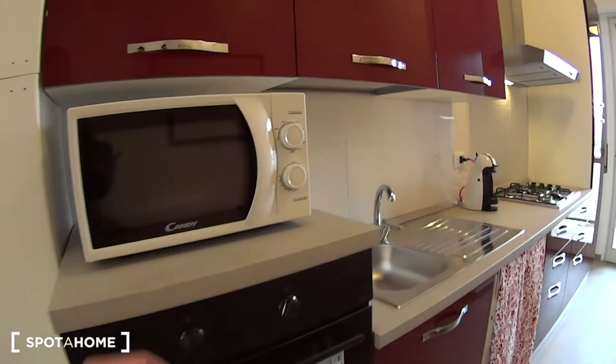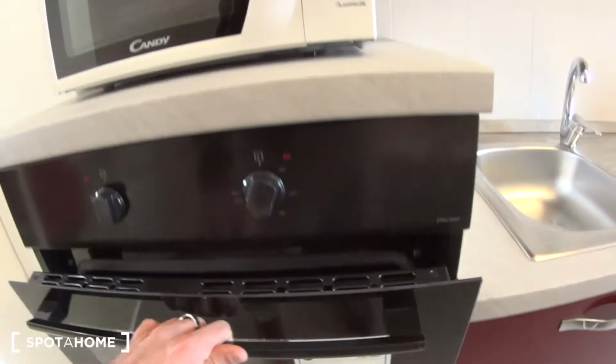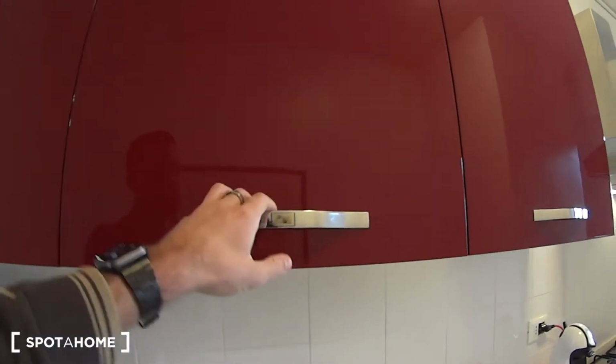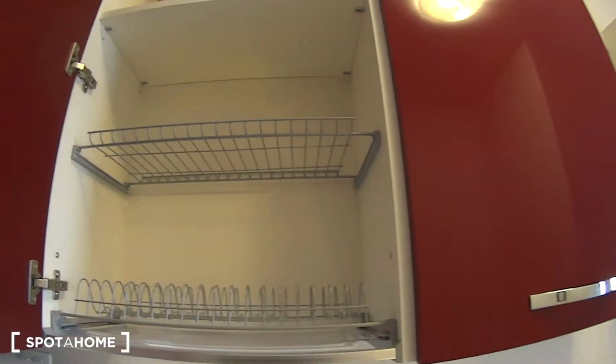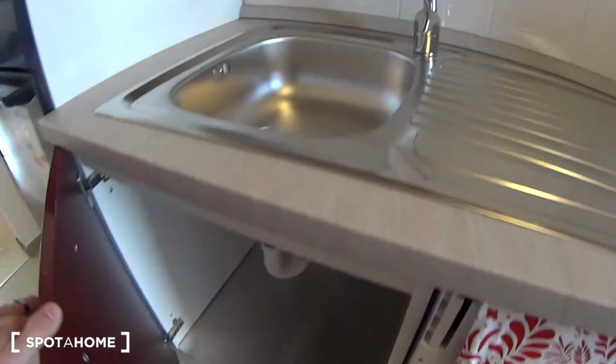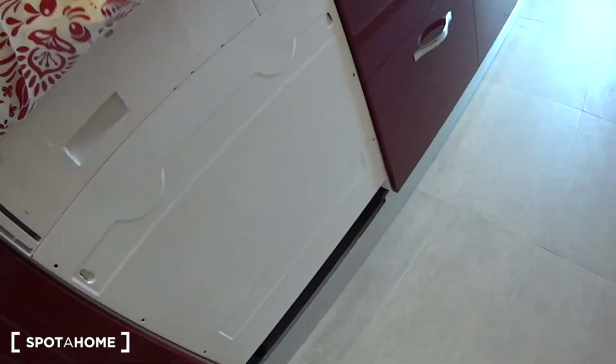On the left we have the microwave, at the bottom we find the oven, while on the top we've got these cupboards where you can store the food and kitchen equipment. There's the rack to dry your plates after washing them in the sink down here, room for the rubbish at the bottom, and behind this little curtain we've got the dishwasher.